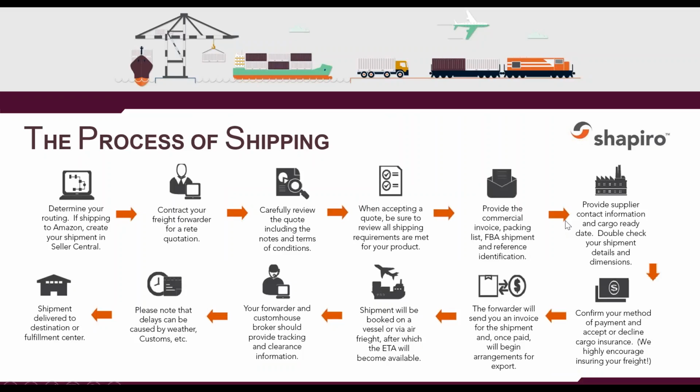What you're seeing now is our shipment process flowchart. This graphic illustrates the steps you would take if you were using a forwarder service. It takes you from creating a shipment to accepting a freight quote to customs clearance and delivery. It's likely similar to the process most freight forwarders employ, however, this gives you an idea of what to expect in general.